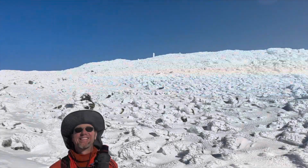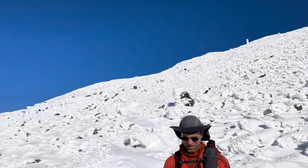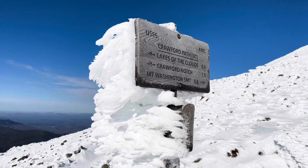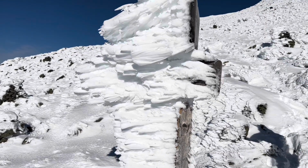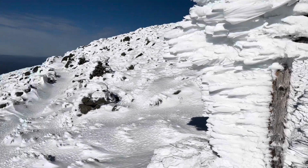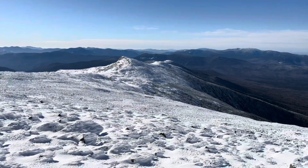Keep going. We are at a trail junction right now, and that's the very top of the antenna sticking up on Washington. It's only a few tenths from here. And then this sign, super encrusted. Look at that. That's probably 3 feet long, that one in the middle. And then nobody's been out that way. Looking back at Monroe.